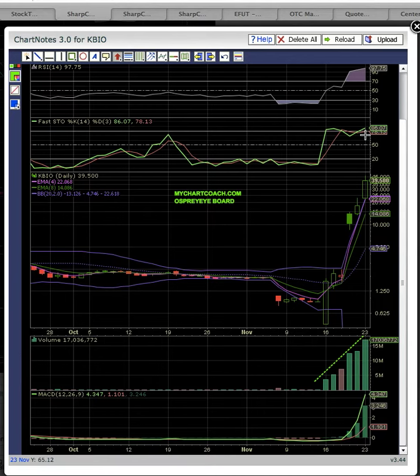You have Fasto and RSI at overbought levels, and if you look down here at MACD, check out how steep the MACD line is. That's the green line here. When you see this type of trajectory, it is unsustainable. This is signaling that this current move, from 50 cents all the way to 45, the party's not going to last forever. Doesn't take Einstein to figure that out.